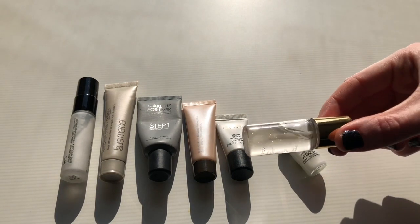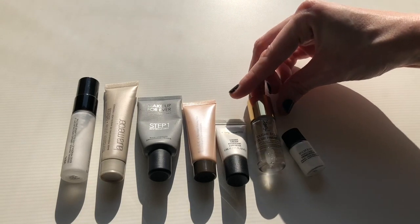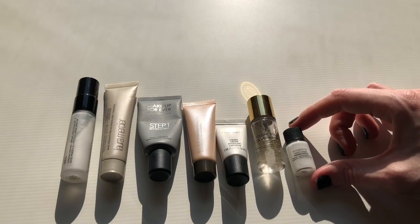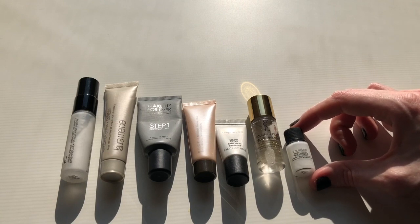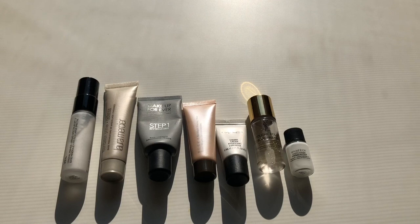I don't know if you're going to be able to see those there, but it's more of a silicone sort of primer. And then the last one here on the far right, this one's from Smashbox, just an incredibly small size of the Photo Finish Primerizer. So I should have a handful of these moved out before the end of the year, I'm sure.